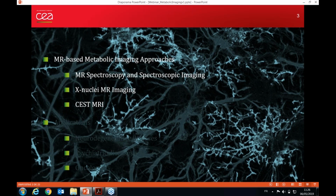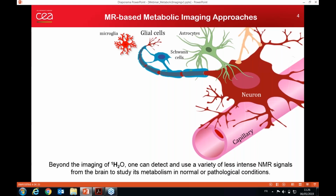First of all, you have understood that you can do extremely great things by imaging water, but beyond this signal of water, and especially from the hydrogen of water, we can have access using MRI to a plethora of less intense NMR signals that can be detected using these ultra-high field magnetic fields.